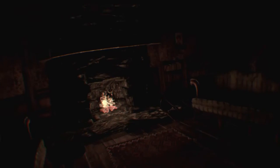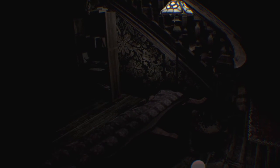This game visually looks pretty awesome. Oh, okay. Man, I want my flashlight back. She had hands. Kind of breaks the immersion when I see my move controllers. Man, that is dark.